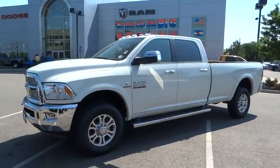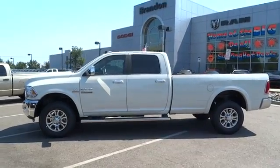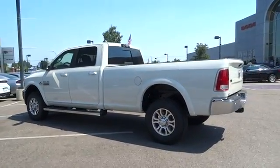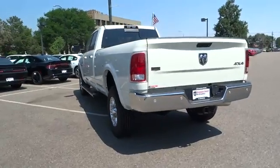2016 Ram 3500. Dodge Ram 3500 is a solid option for truck buyers in need of hauling capacity and serious towing. With names like Hemi and Cummins under the hood, there's plenty of muscle to back it up. This vehicle has less than 100 miles.